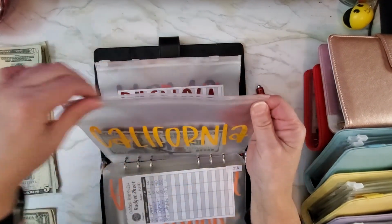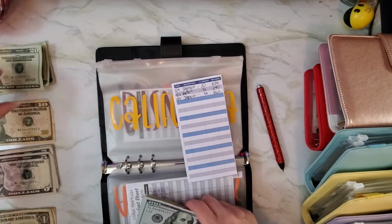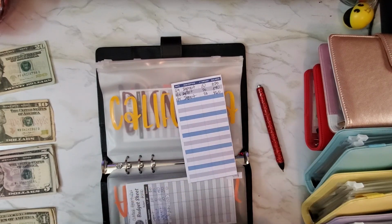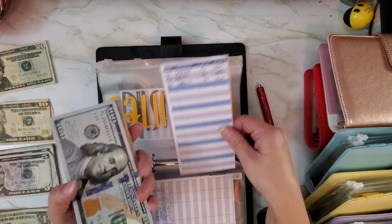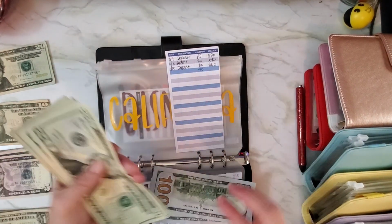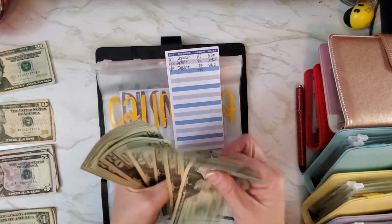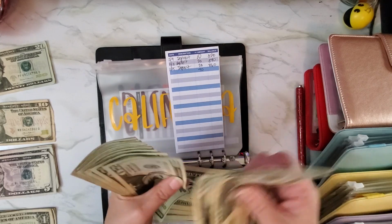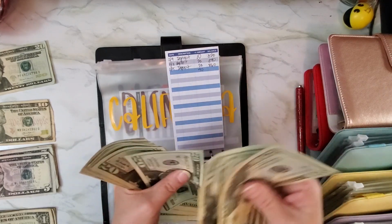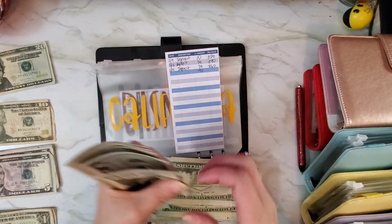And then California is me going back home to see my family. This one I'm gonna put in 40, because I need to get to that 1,000 mark so I can put a placeholder in and deposit this in the bank. Okay, 100, 200, 300, 400, 500, 600, 700, 800.